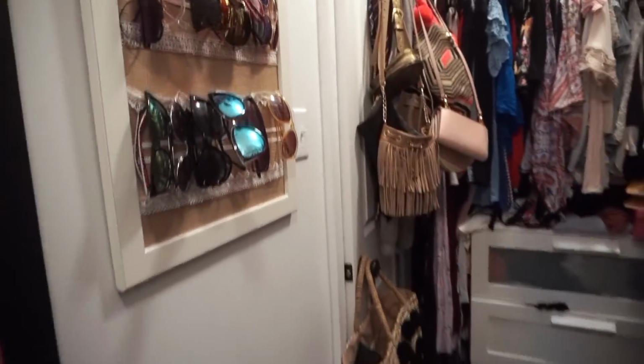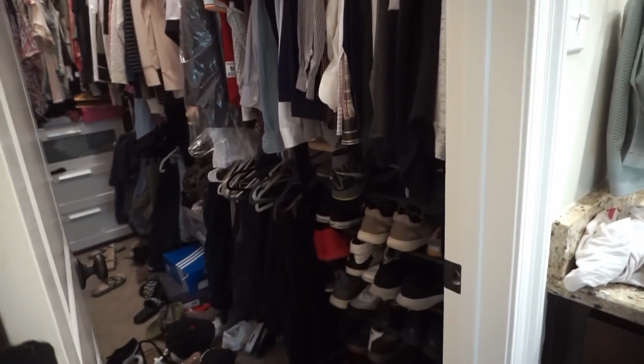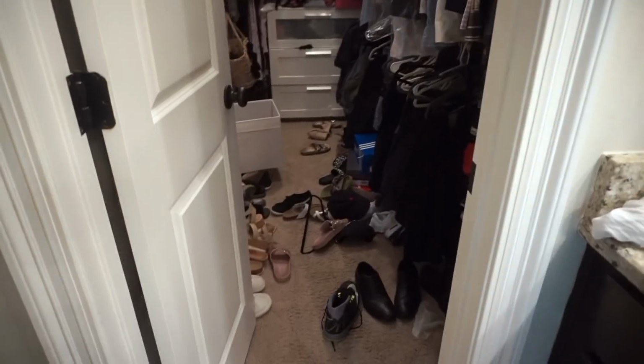First thing we're gonna do is empty it out, and then I think I'm gonna do one side of the closet, which is this corner here. And then figure out the rest. So wish us luck. Hopefully it turns out good.